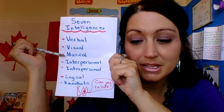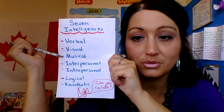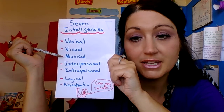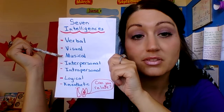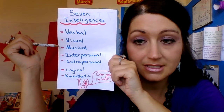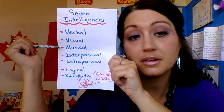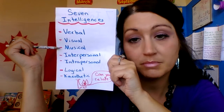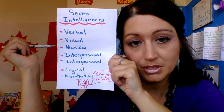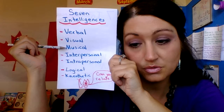The musical people, they're your people who are always singing and humming a tune, and they love to play musical instruments. They like to write their own songs, and they are more sensitive to not only beats and rhythm, but tone in particular. So not just tones and pitches in music, but tone of voice. They're more sensitive to that.